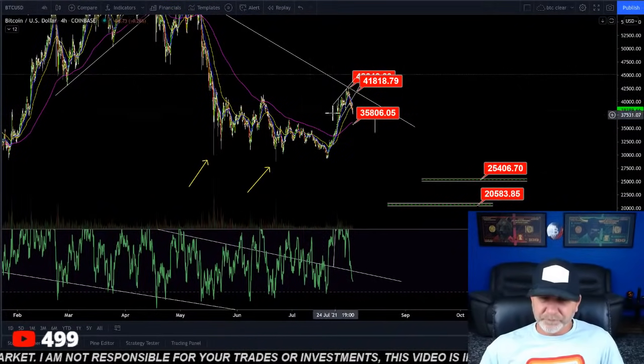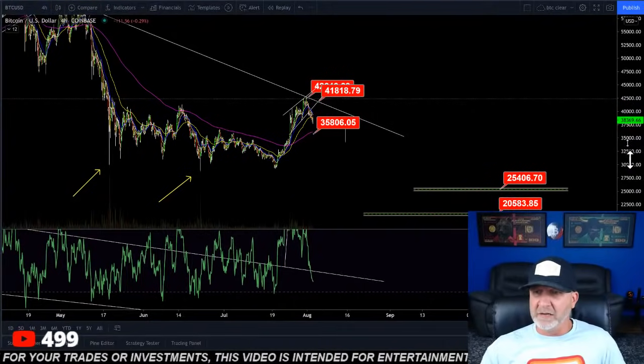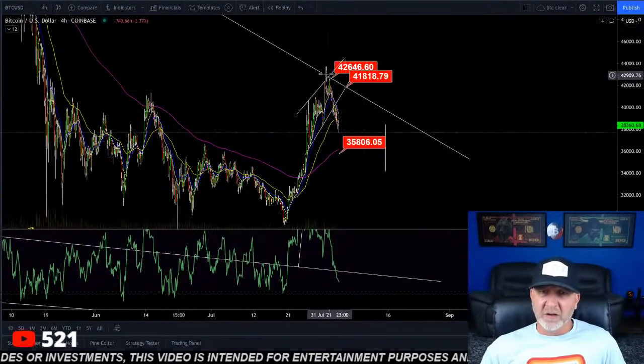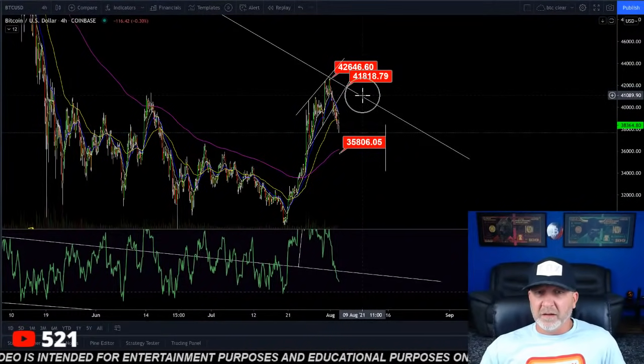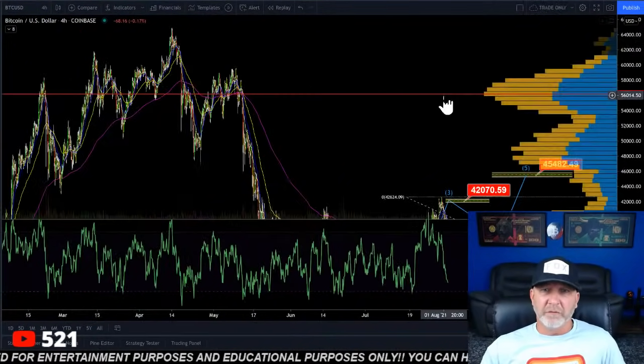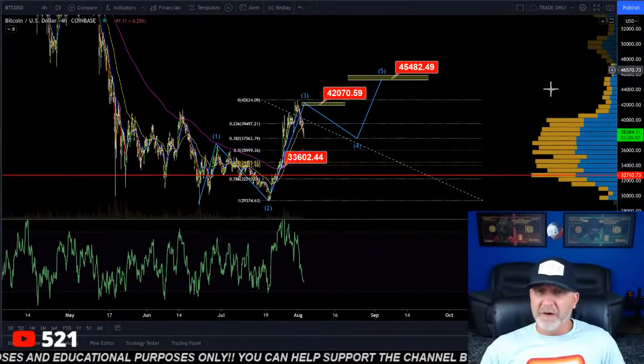Like I said, even if we get back up to this 41.8 range, I'm still looking for a rejection. If at any time we do cross this trend line and get a bounce here, then we will be looking for this bullish count, which could get us to this 45.82.